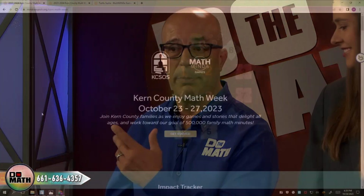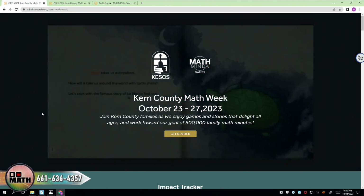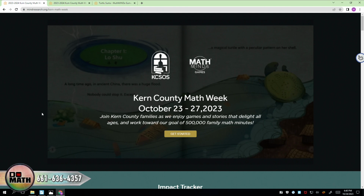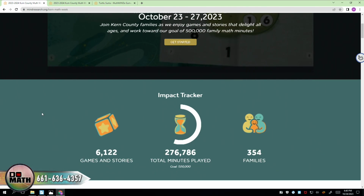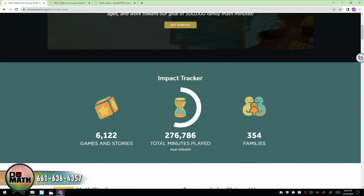There you go. So here's the website. We have the flyer up periodically throughout the program over the last couple of weeks since you've been here last. So it's happening this week. This is only day 2 of the week. So there's still a lot of time to go, but here's where we're at so far. So you're over half of your goal right now because you want 500,000 minutes. Absolutely, and more. Right, and more. So it's not like at 500,000 we stop, right?